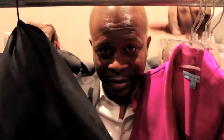Okay, so. Here we are in the elevator. We're going up to the Julie Smith fashion shoot. We have a ton of clothes, and we're gonna make it happen, all right? That's it, see ya.